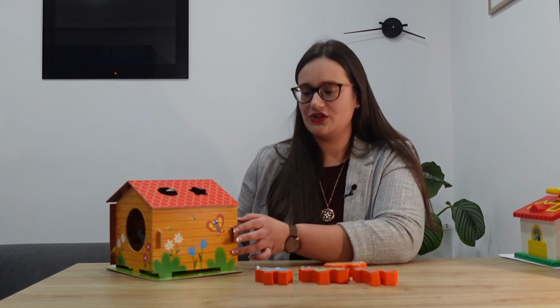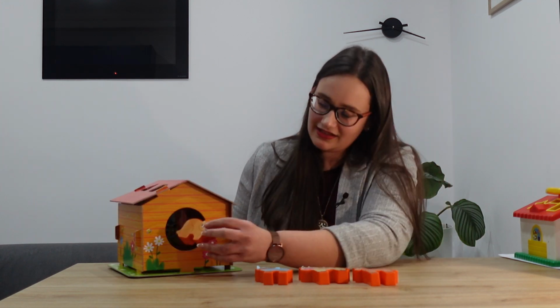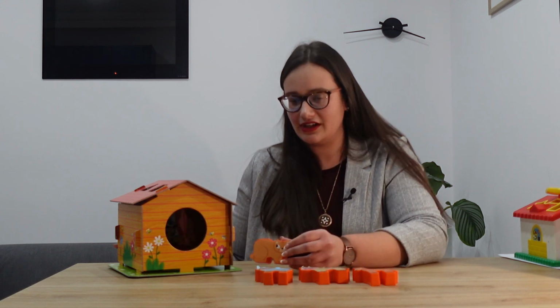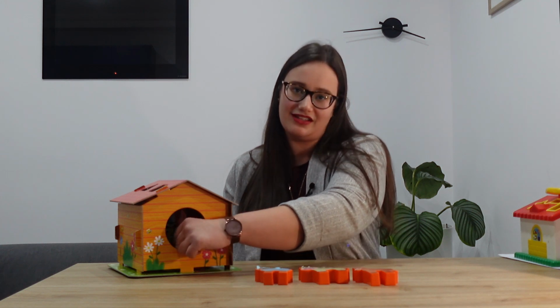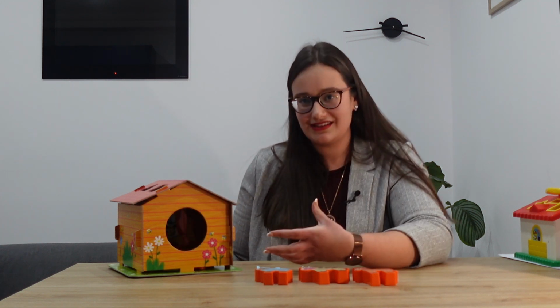There is also the opportunity to practice skills. So for example, we can put the animal in the house or out of the house, and that helps the child to learn how we can locate different objects and how to refer to the location of an object. So for example, the cat is in the house and the child can actually do it and practice the skill.